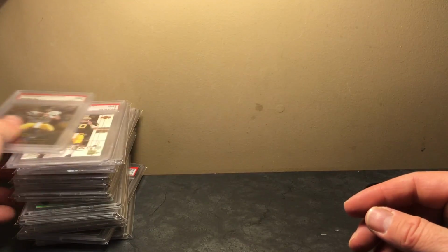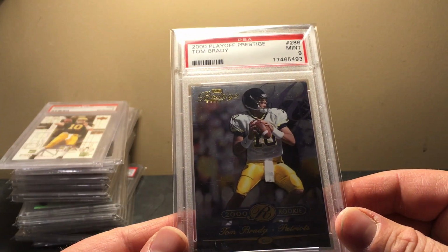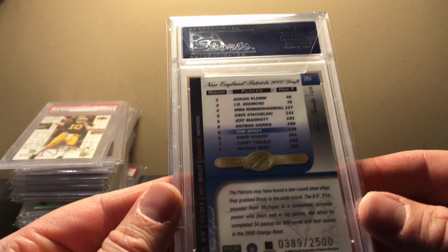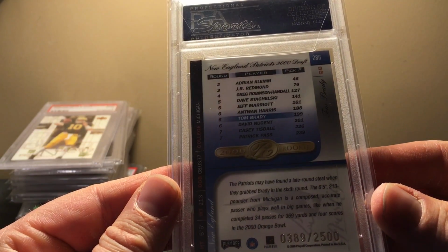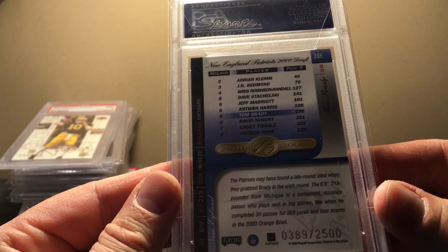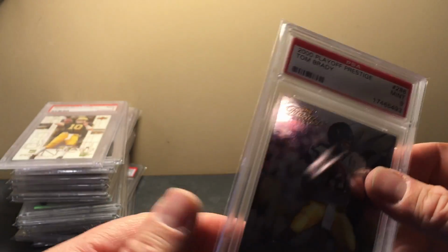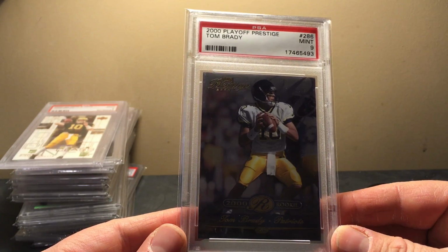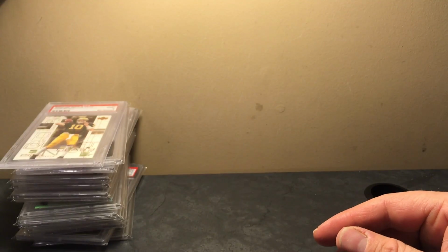We've got the Prestige. This is a tough set because of the foil. So here's the Prestige. It's out of 2500. And it kind of shows all the players that the Patriots drafted in 2000. So out of 2500. So a little higher print than some of the other ones we've seen so far, but nonetheless a great looking Brady. Mint 9 on that.